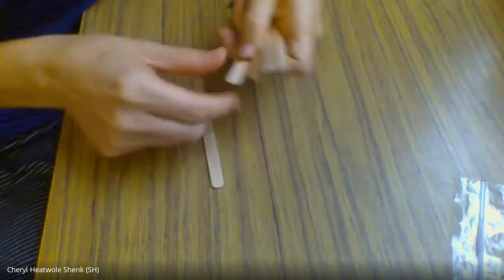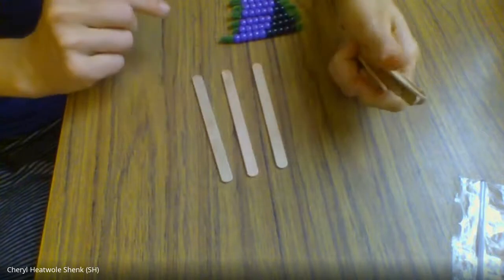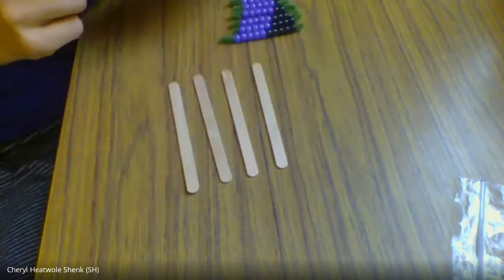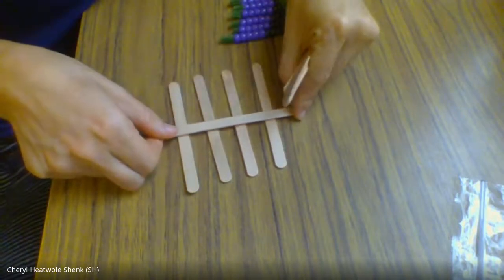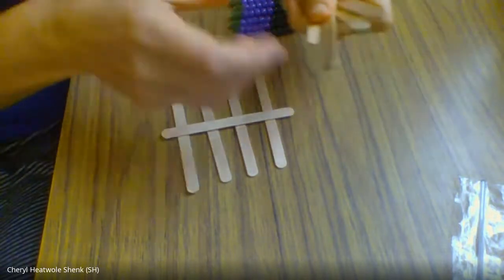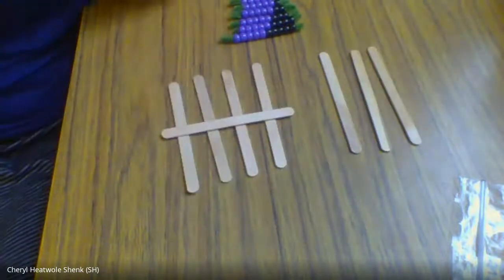Okay, so we're going to make 8 with our tally sticks. So we need to do 5 and 3. There's 3, but we need 5 and 3. 4 tall, where does number 5 go? Across. 8 is 5 and 3. Did I make 8?